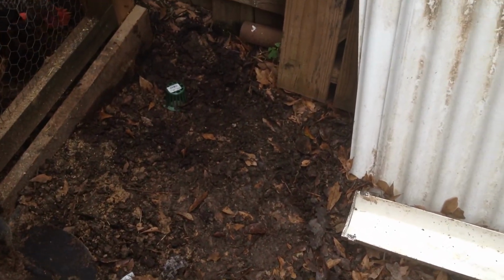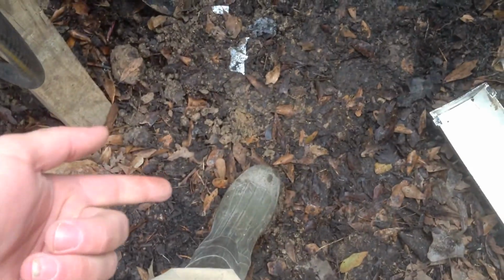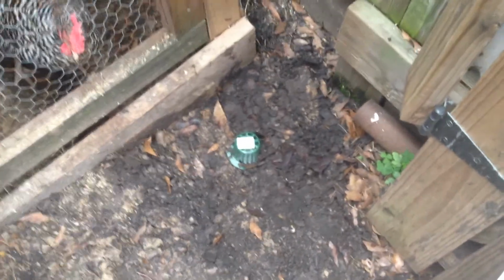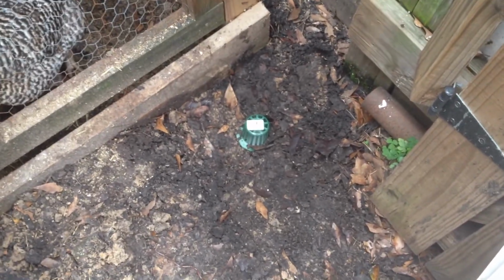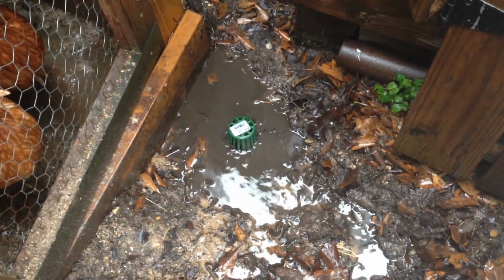Because I shouldn't have to go out to the chicken coop in my rubber boots all winter. I shouldn't have to wear mud boots to go get the eggs, but at this point I do. So anyway, it's done. It's supposed to rain this evening and tomorrow, I think, so we'll see how it does. Well, there you go, it's raining on us. It's doing its thing like it's supposed to.